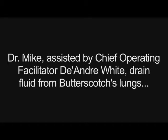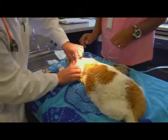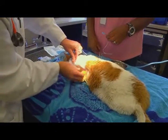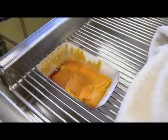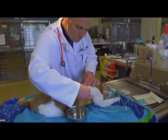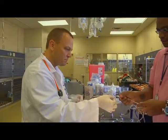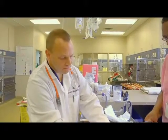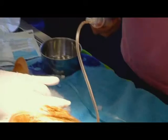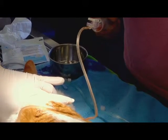So we are just prepping the patient up here. I'm going to go ahead and clean this site. This is an iodine solution that we're cleaning with, and we're going to clean the other side as well. So you can see the fluid that we're getting. This is all fluid from the chest cavity.